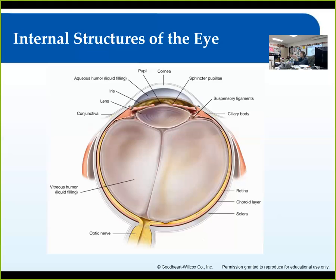Your normal vision is set for distant vision. So my eyes, when they're resting, are set to see about 20 feet away. But if I'm looking at something closer, then those muscles contract and it stretches out the shape of that lens so that I can focus on it up closer. So that lens moves just a little bit. The ability for it to change shape is called accommodation.